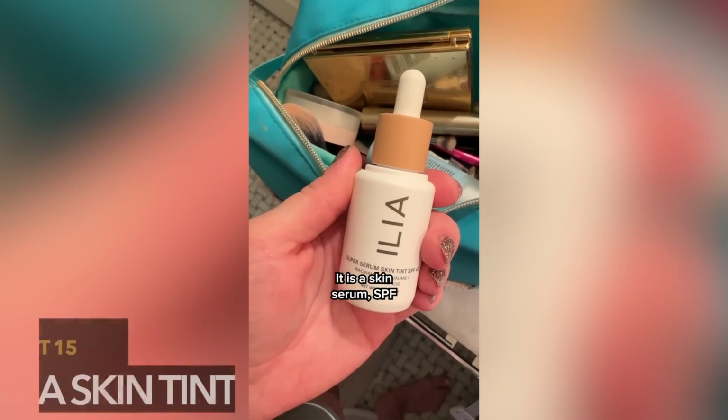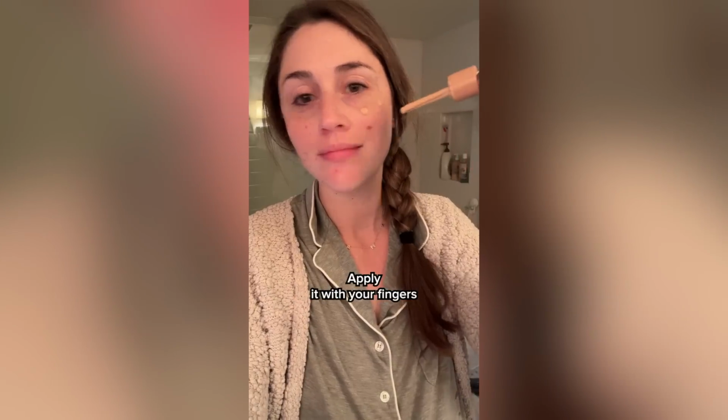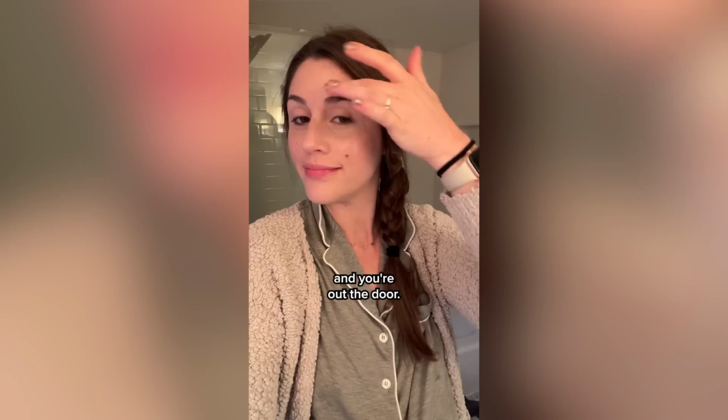Lastly is Ilia Skin Tint. It is a skin serum, SPF, and tinted moisturizer all in one. The perfect no-fuss mom makeup. Apply it with your fingers for a more even skin tone, and you're out the door.